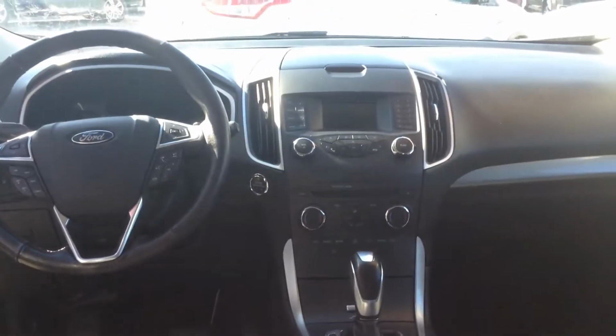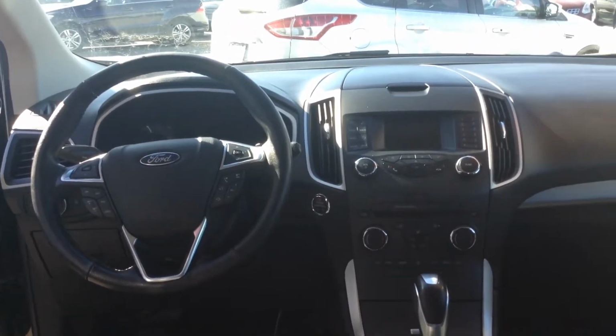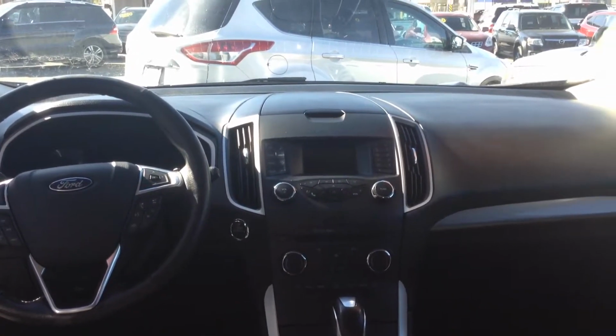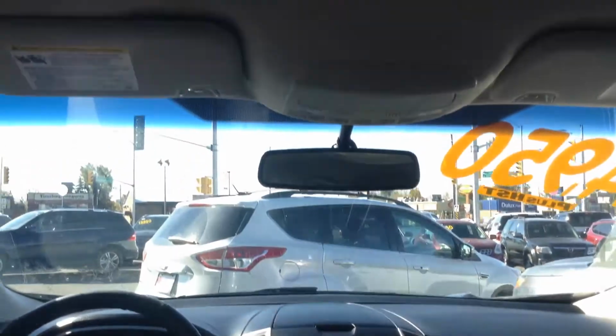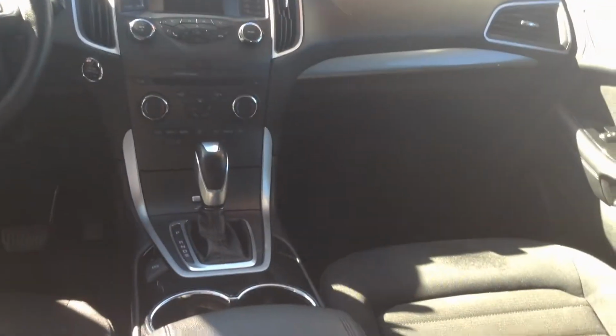I'm going to slide around here. I'm going to get you inside here on our black cloth interior. No rips, no stains, no tears. Here's a bird's eye view of the cockpit, as we call it. Great little vehicle, Sirius satellite, heated seats. Again, this is black on black with a lighter interior, so it's nice and light, very spacious.